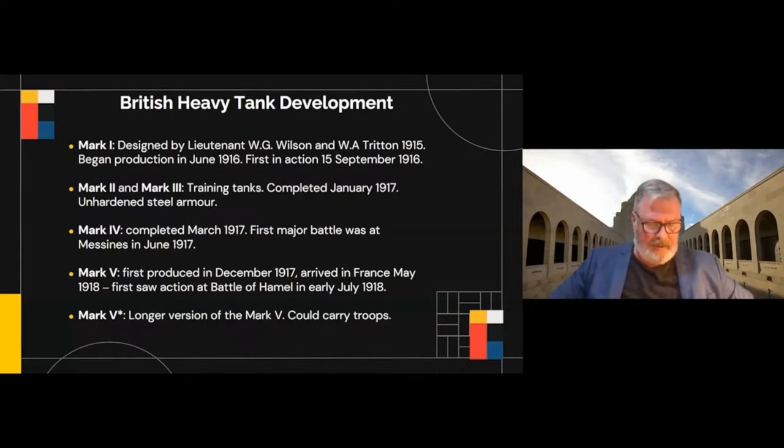So the British organised what became a tank corps into a section of three tanks, then a company would be four sections, so that's 12 tanks, a battalion, three companies, would be 36 tanks, and then a brigade of 144 tanks, which would be four battalions. Later in the war, those formations got a bit larger as well.